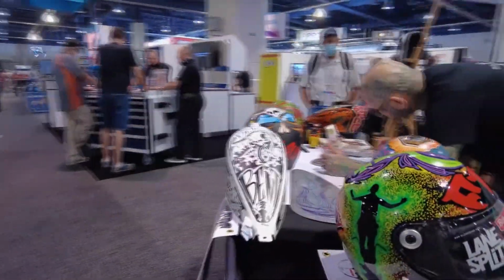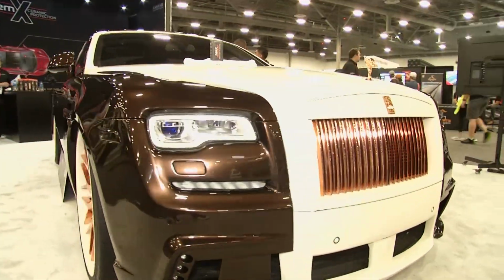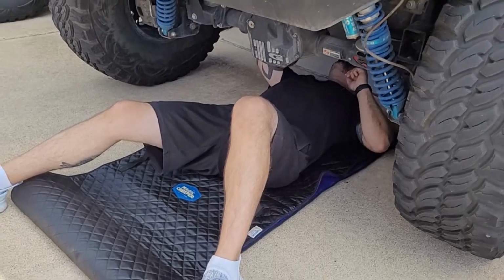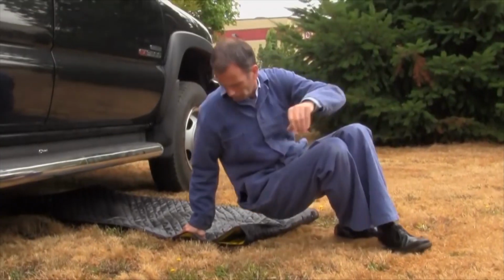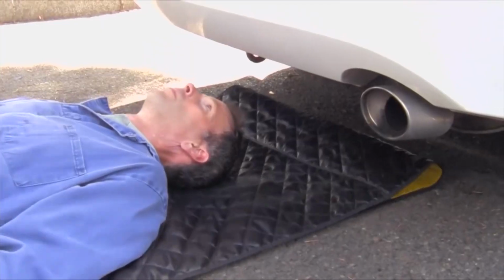You know, you can find anything you need in the automotive world here at SEMA, whether you're talking complete builds, car parts, or tools to get the job done, it is here. And when it comes to tools, nothing is more useful than the Magic Creeper. You're gonna find it is the most valuable tool in your toolbox. Yes, it is a creeper. You can get under your vehicle, but it's way better than a traditional creeper.